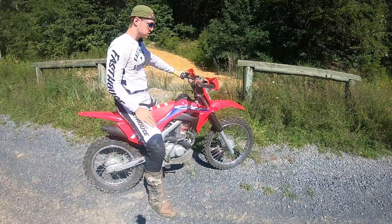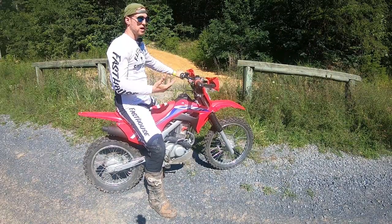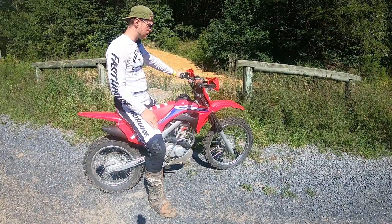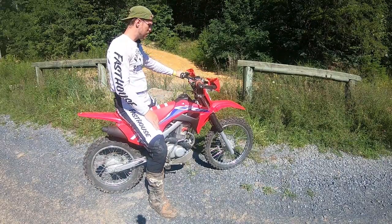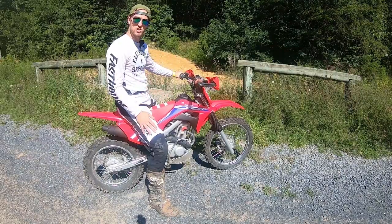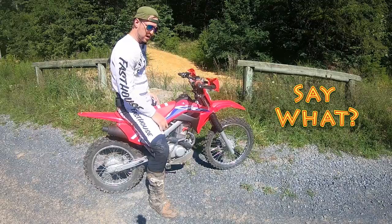So my likes for this machine real quick are that it has Honda reliability. It's also a Honda, so it has a lot of great parts availability should you need to replace anything. On top of that, the aftermarket support is really good. It's also fuel injected. I'm not anti-carb by any means, but fuel injection is just nice to have. It does have a keyed ignition too, and it has a kick-up back start.